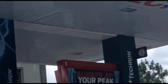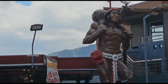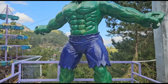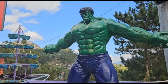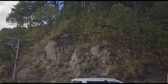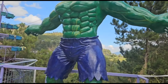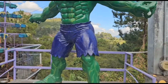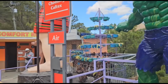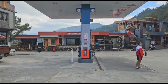These two statues caught my attention too. That's why I chose this stopover. They also have a Hope statue in this gasoline station. Besides these two statues, you can also see this Hope statue. This also caught my eye. That's why I chose this gasoline station as a stopover for a comfort room break and to grab some food to eat at the mountain view.